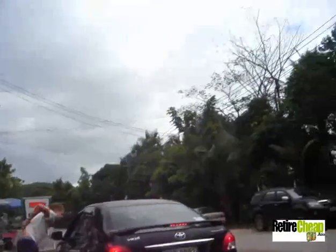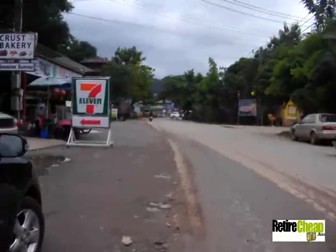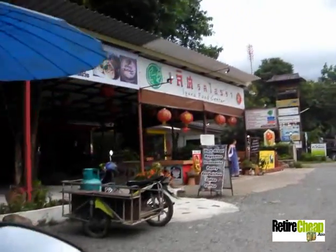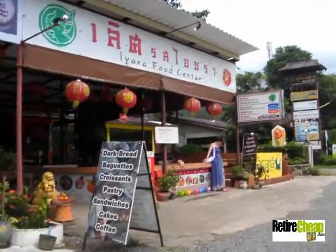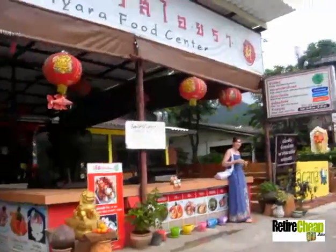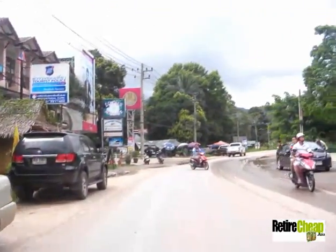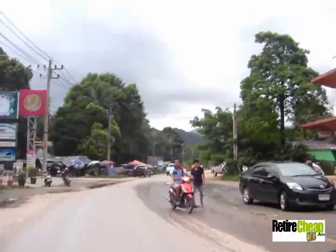So let me go around this car here. Park here. And go get my coffee. Oh, the restaurant's not open. Closed for one day. Interesting. So what we're going to eat is not open. So I guess we're going to be eating at that Isan restaurant and get a coffee first.